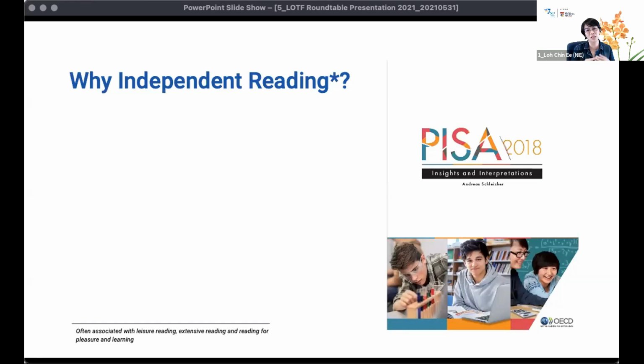Why independent reading? The word independent reading is often used. Sometimes words such as extensive reading, reading for pleasure, leisure reading are used. But the reason why we wanted to use independent reading was we wanted to emphasize the independent, the fact that the children and the adolescents who are in our secondary schools actually choose to do the reading themselves. It may include reading for pleasure. It may include reading to learn. And very often we found in our interviews with children, especially the older kids, that reading to learn and reading for pleasure often go hand in hand when they're reading something that they like. The other reason that we wanted to use the term independent reading is that in school, there isn't a lot of time for students to do independent reading, where they choose the books to read. So it's an important element to focus on.